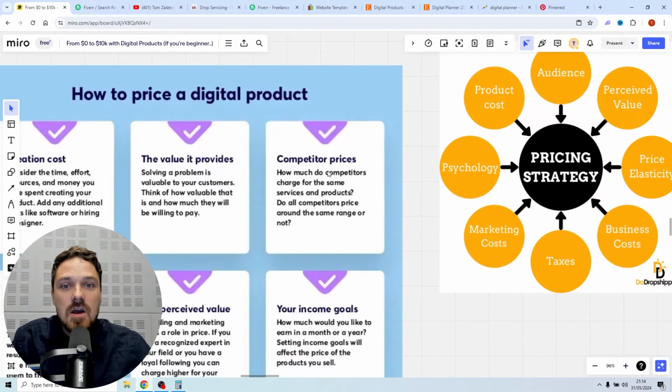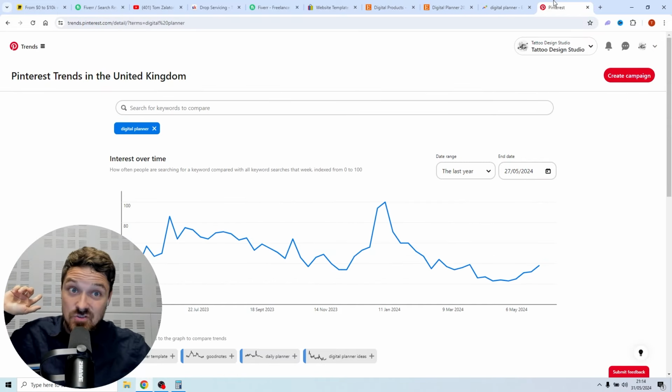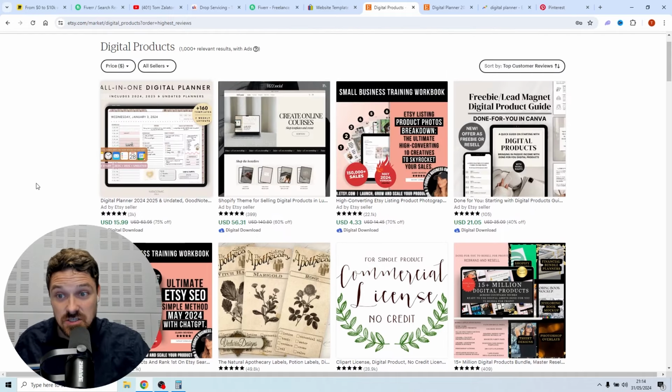Okay, now competitor prices. This is super important. That's where Etsy comes into play. That's where we can go back to Google Trends. That way we can go back to Pinterest. We can see how much demand there is, right? But also how much supply there is and what other suppliers are actually charging.